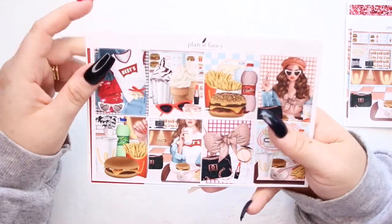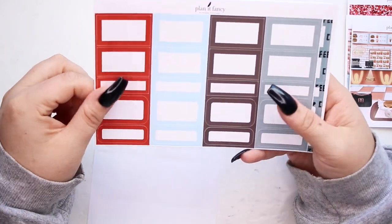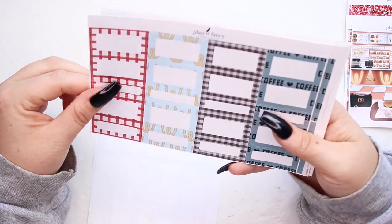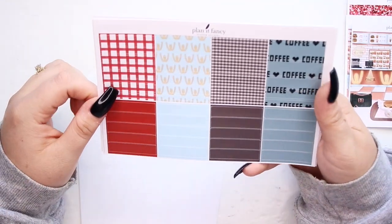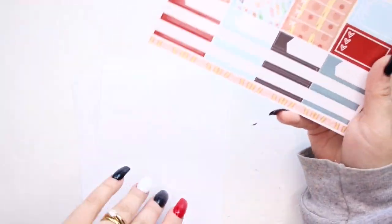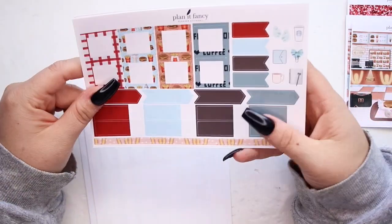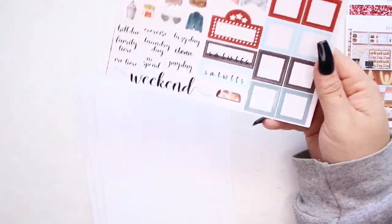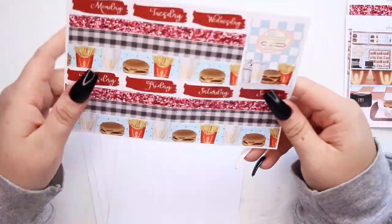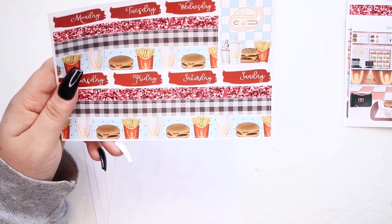So these are the full boxes. And then you get this label page, which has heaps of different label sizes, which I love. And then the same thing in pattern. And then the washi strips and blank little things. Then you get more labels, which is just crazy. And then you get more labels and boxes and more boxes. It's such a good format. And then the bottom washi and extra full box, so you get 9 full boxes automatically, which I love.